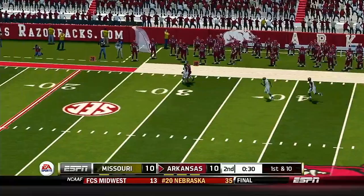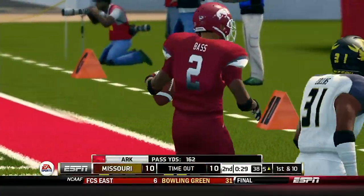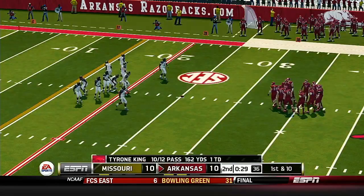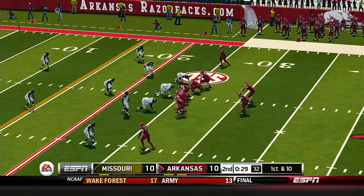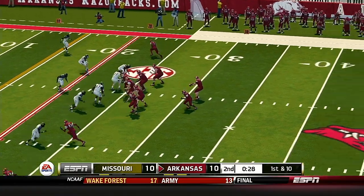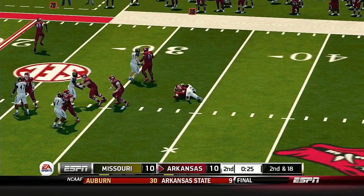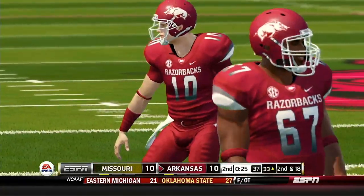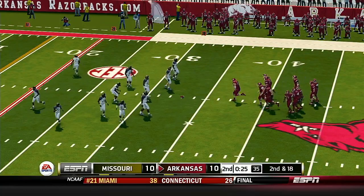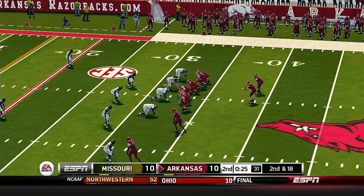He's going to air it long. And he's tackled at about the 25-yard line. Arkansas is going to take their first time out of the half. Now it's first and 10 after the big pass play. He just blew past the blockers and dragged the quarterback down. Boy, excellent play by the defense here. A few extra seconds, and those receivers might have been open.